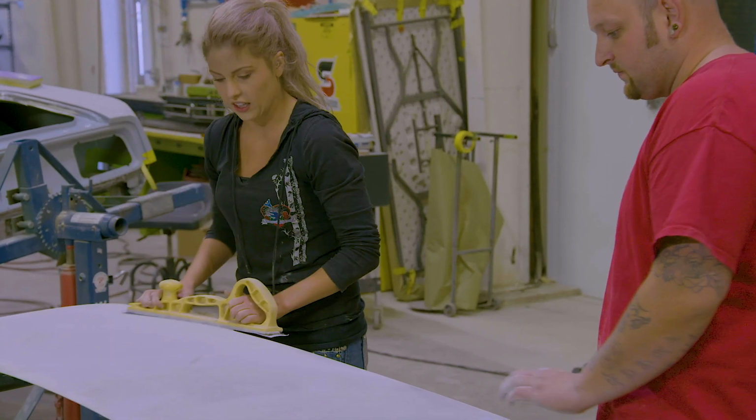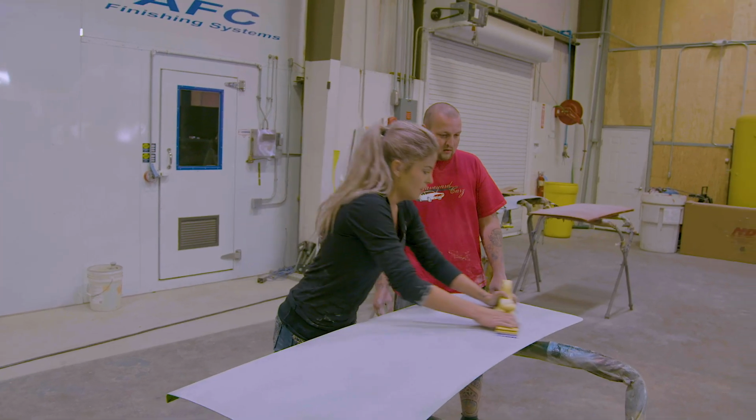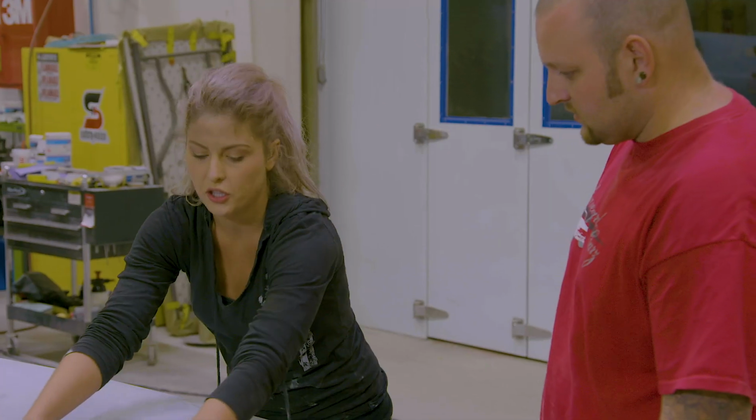Well, after we get done here, I'm gonna see if I can get any more information out of my dad about firepower. Yeah, that'd be good. He'd probably talk to you more than anybody, being his daughter and all.